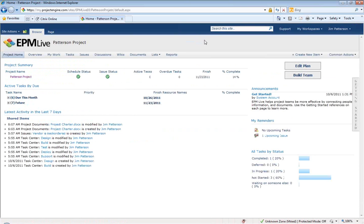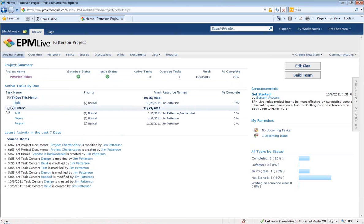In here, you'll see in this workspace, pre-configured, we have a lot of different dimensions of the project that can be managed here. First of all, from a project summary perspective, we can see key indicators on how our schedule is doing and how we're doing on issues that have been raised. We can take a look at active tasks and things that are overdue and what's our completion progress. We can also take a look at, say, what's overdue or what's coming up as far as tasks and issues that we have to deal with within our project schedule.